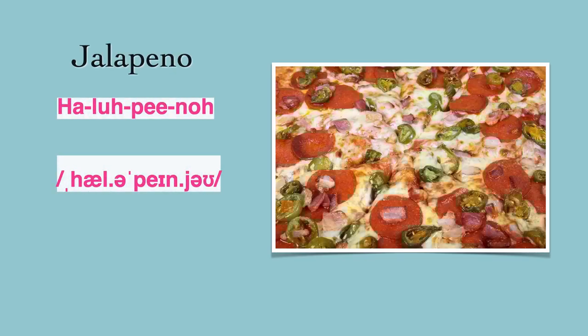Next word is jalapeno. It is a very hot green chili pepper, used especially in Mexican style cooking. Well, when we go to Subway, you end up ordering your sandwich, and you are ordering, "Oh, please add some jalapenos." You are mispronouncing it. While looking at its spelling, it is sometimes mispronounced. It is wrong. It is not the "ja" sound. It is the "ha" sound. Jalapeno.